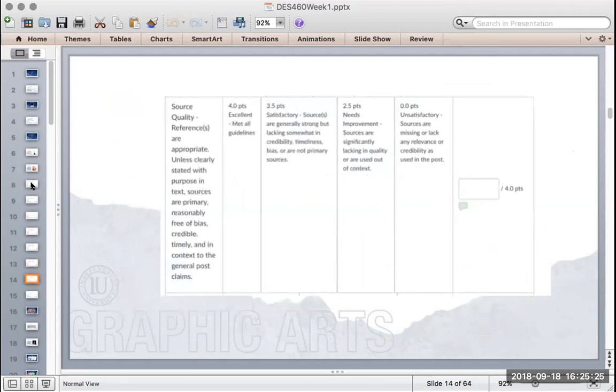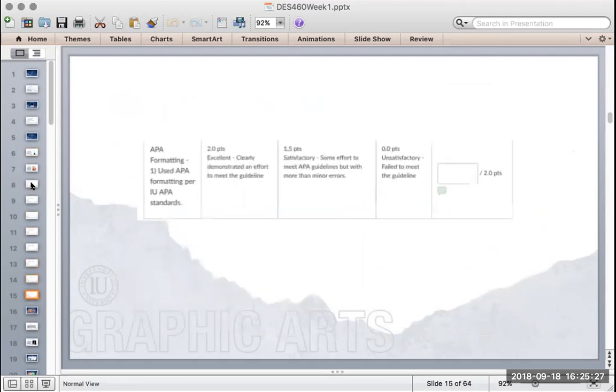And then there's 4 points for source quality and then 2 points for APA format.